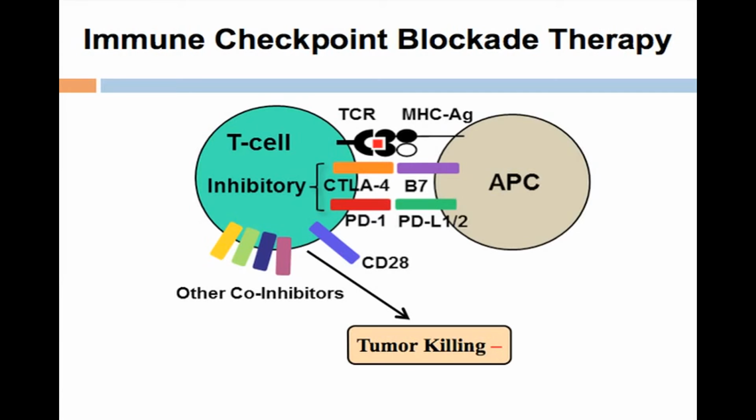So the immune system is actually very smart. It actually has its own braking system. One of these brakes is called CTLA4. The other one is called PD1. They are responsible for slowing down the immune system after it's activated. However, the side effect of these brakes would be decreased tumor cell killing.